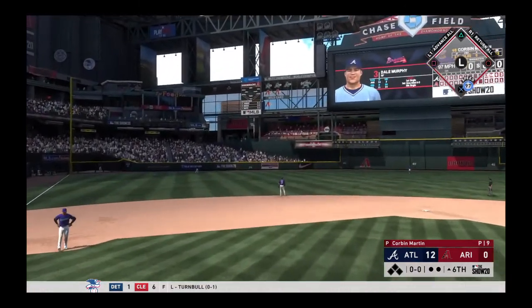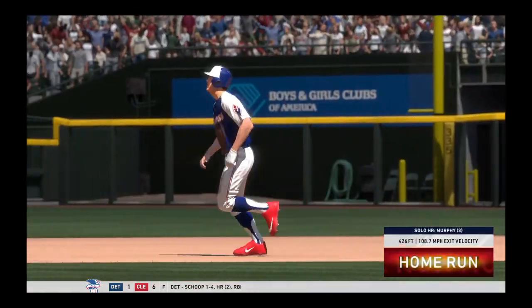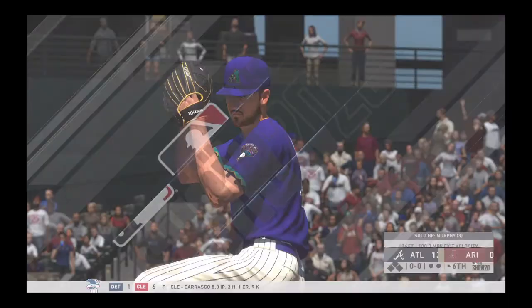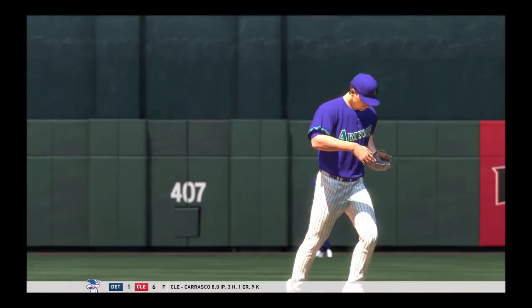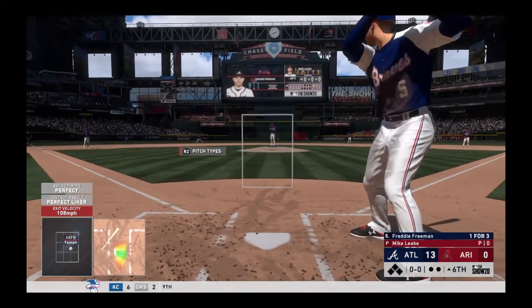Now this one is blasted to left field, and there's no doubt about it. Back-to-back jacks. Another excellent swing right there. That's multiple home runs in the same inning. Watch yourself. You're missing over the heart of the plate.